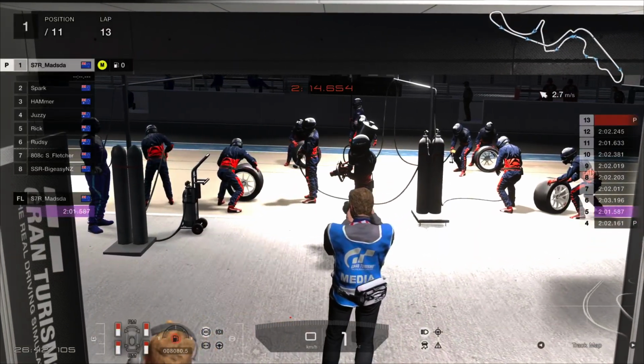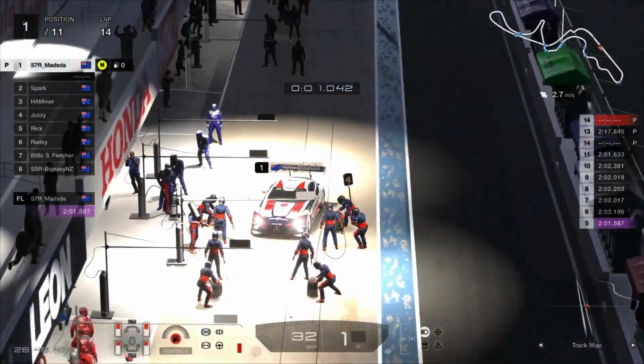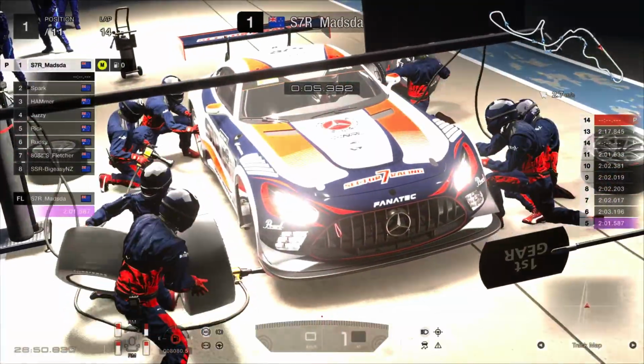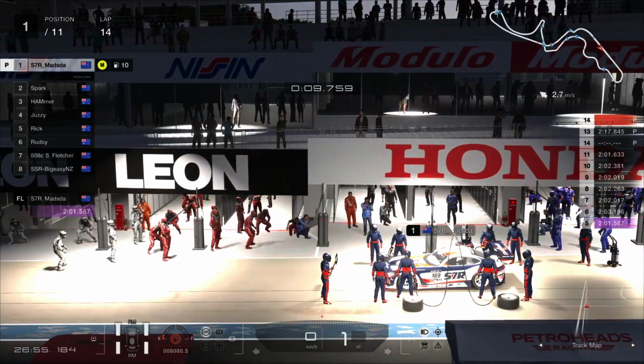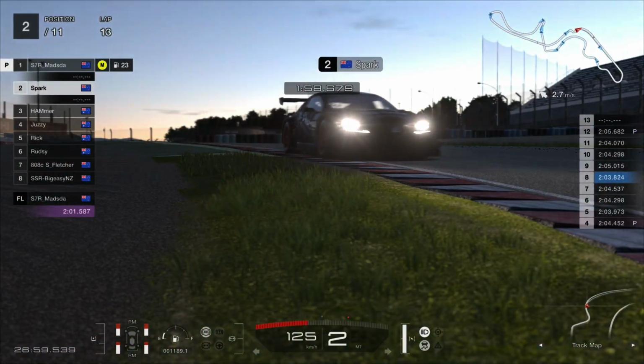So, has he lost a little bit of time making his way to the pits, or did he lose it right as he came down? We'll have to wait and see. With a monumental gap like that, you'd almost expect him to come out still in first, but that refuel rate is very, very slow.